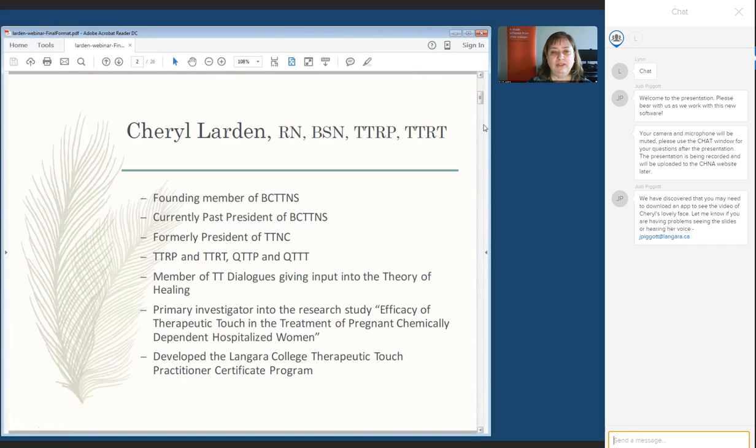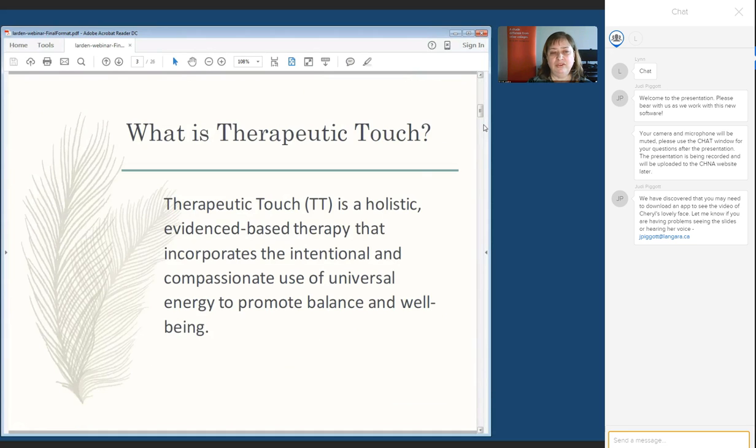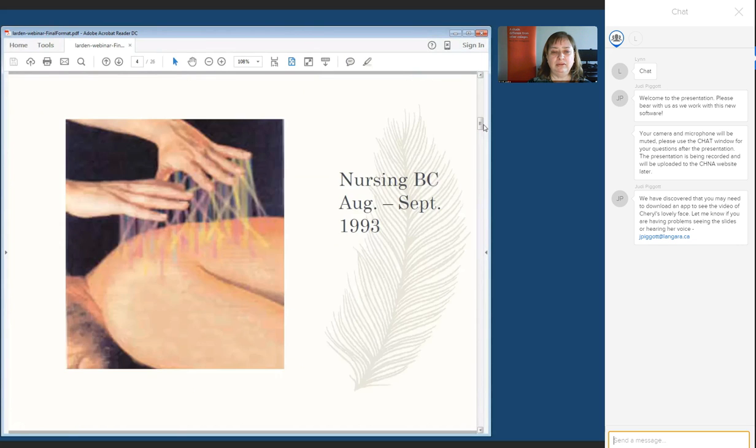One of the things I'd like to do today is share with you some applications for it in different settings. Just to give you a definition of what therapeutic touch actually is, we also abbreviate that to TT, and it's a holistic evidence-based therapy that incorporates the intentional and compassionate use of universal energy to promote balance and well-being.